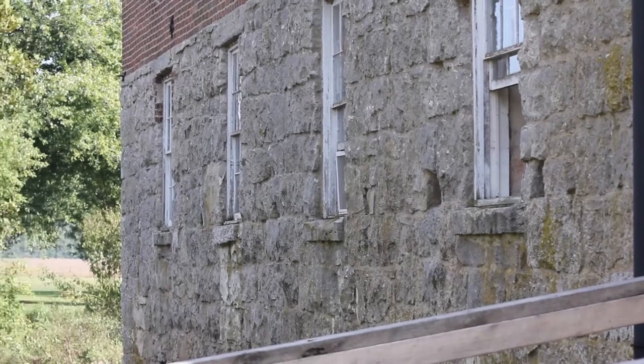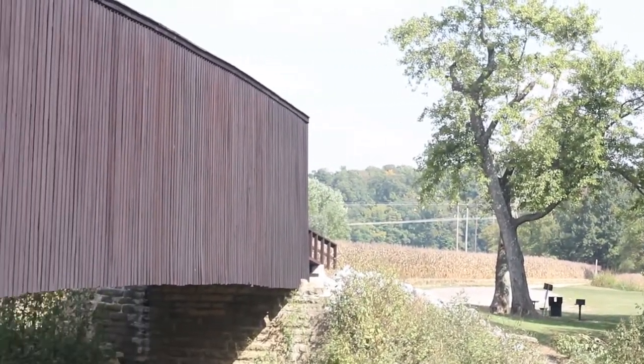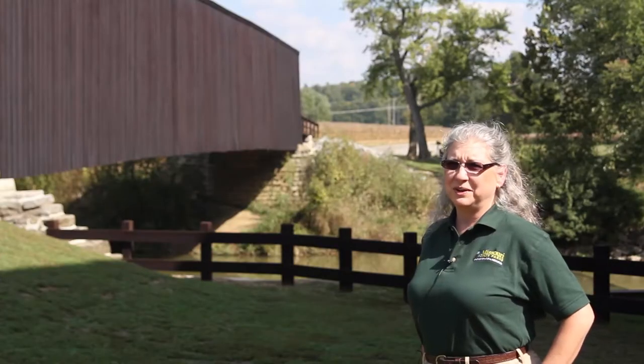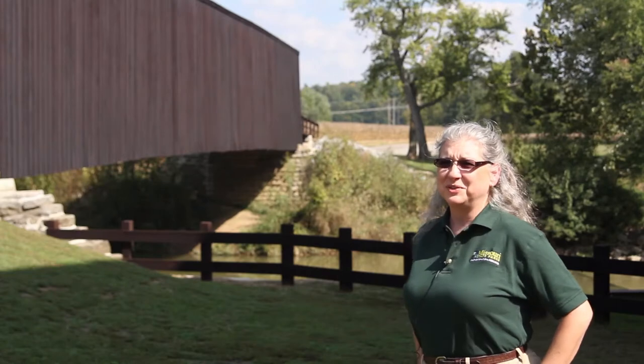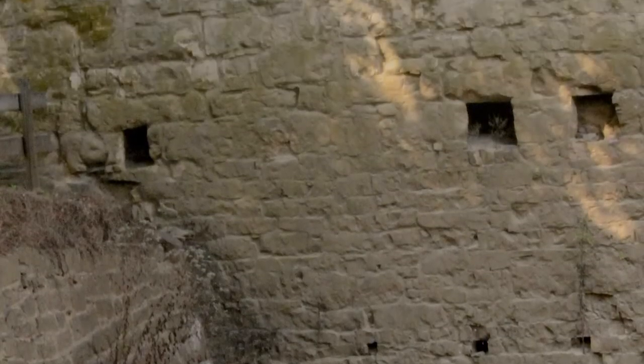It sits in a very unique position right next to a grist mill. This is a very rare combination on the American landscape. You won't find it everywhere. So if you get an opportunity to come, you need to take this place in because you get the covered bridge and the grist mill right next to each other.